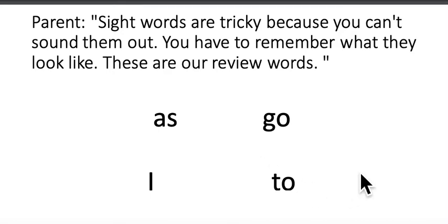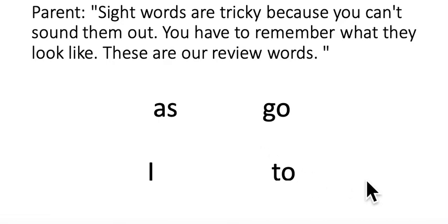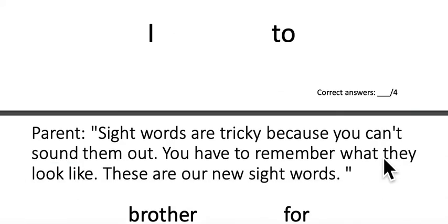Alrighty, it's time for us to tackle our sight words. Sight words are tricky because you can't sound them out. You have to remember what they look like. These are our review words. Ready? I want you to read the word when I touch it with my black arrow. As. Read. To. Read. Go. Read. I. Beautiful job reviewing your sight words.